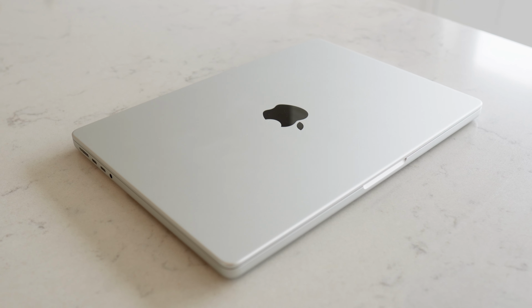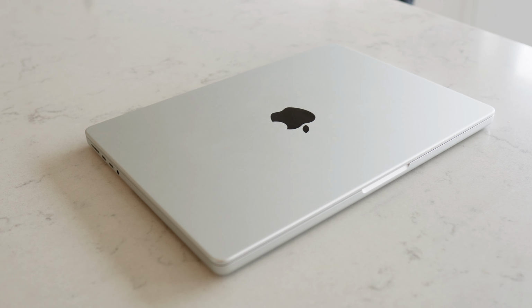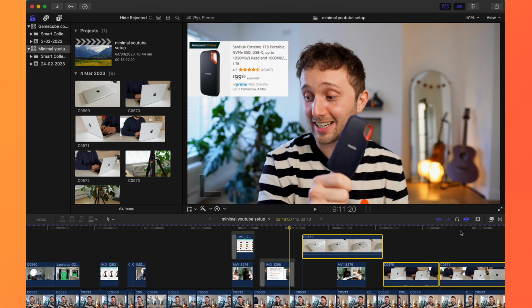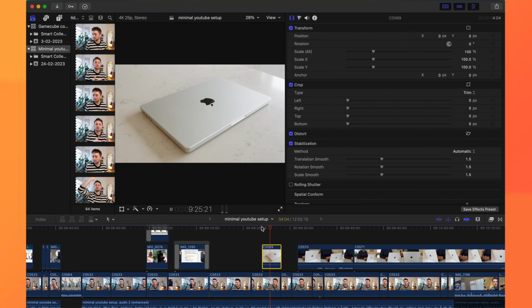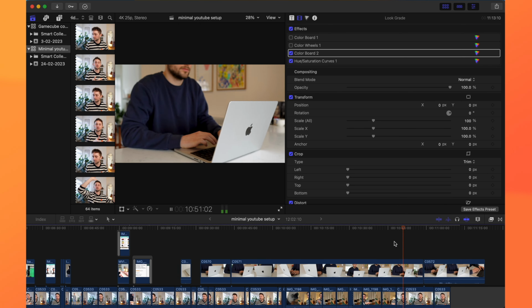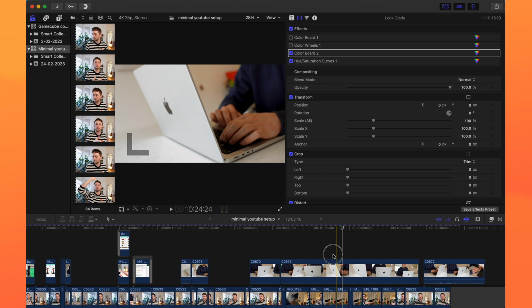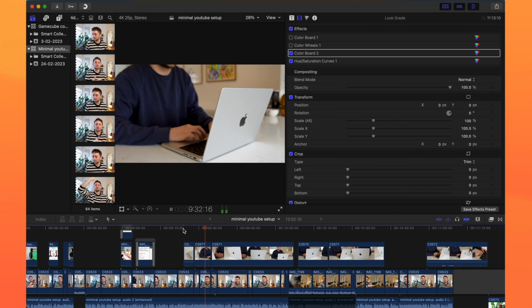And on the note of editing, I'm currently using a 2021 MacBook Pro with an M1 Pro processor. More power than what I need it for, but I do plan on keeping this MacBook for at least like 8 or 10 years. So I feel like investing in a good one makes sense. In terms of editing, I'm currently using Final Cut Pro, but I think if I was starting again from scratch, I would lean more towards DaVinci Resolve, I think. But I do really like Final Cut, really easy to use. I just really like the workflow on there.